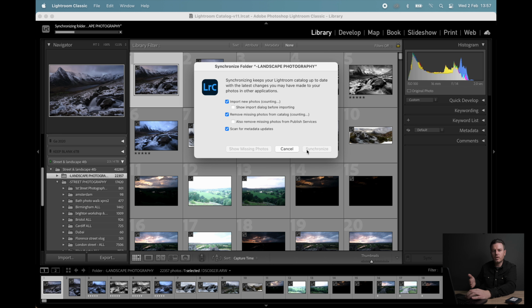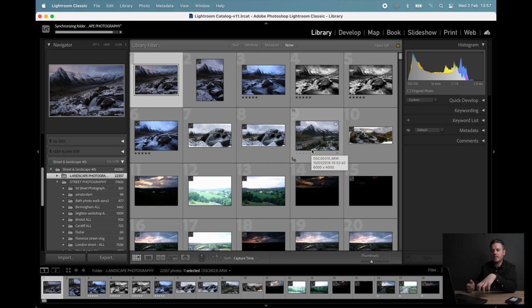It's going to go looking for files external to Lightroom that it didn't know existed, or if you've moved any outside of Lightroom, it'll go looking for them. So if I click synchronize folder, it'll now go looking for anything I've just added there. It will take a couple of seconds to do that. As it happens, I've actually not done anything that I shouldn't have. Now, you shouldn't do it this way.